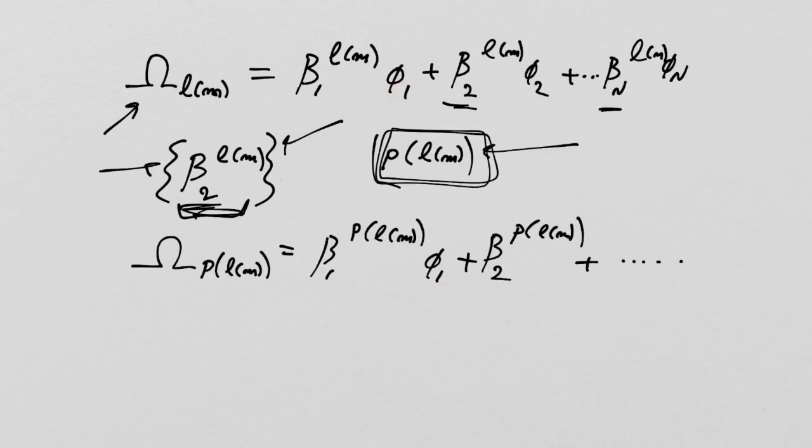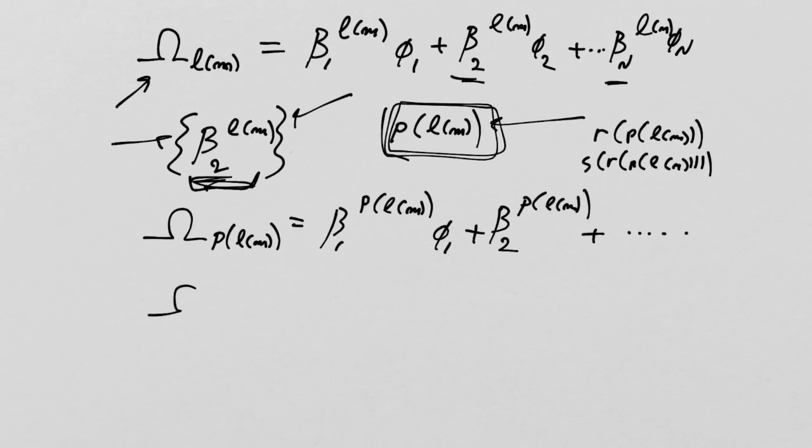And here's where the finiteness matters. This process has to terminate, right? If this process doesn't terminate, you can't get each of these guys to converge. So ultimately, you'll get P of L of M, and then you get R of P of L of M, and then you get S of R of P of L of M, right? And then ultimately, finally, it's done. So we call this last sequence S sub M, F sub n, just to get rid of all of these indices.